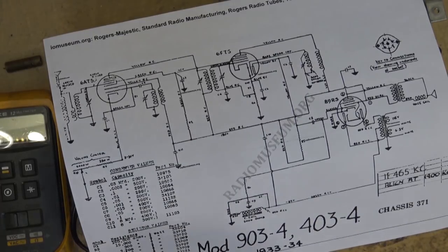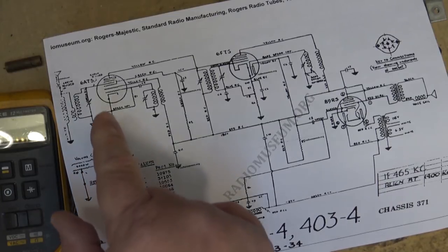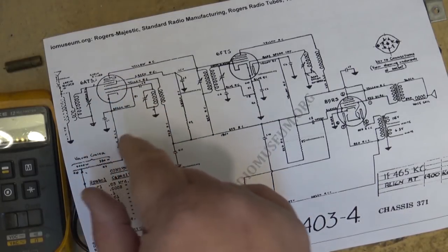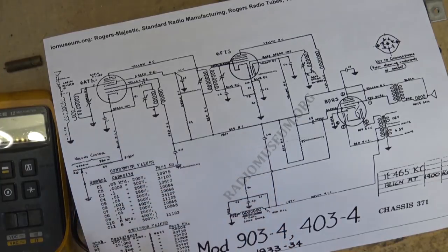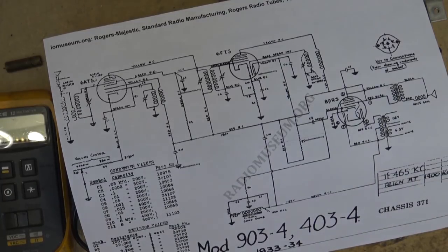If you notice where the volume control is mounted here, here's the volume pot. It actually changes the voltage applied to the cathode of the 6A7 tube. So this is quite a different setup than what we're used to seeing. So basically it's reducing the actual gain of the tube itself.